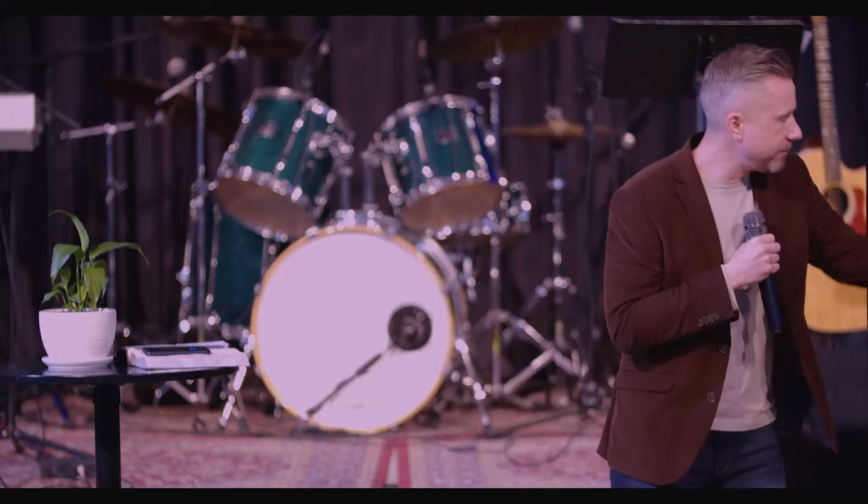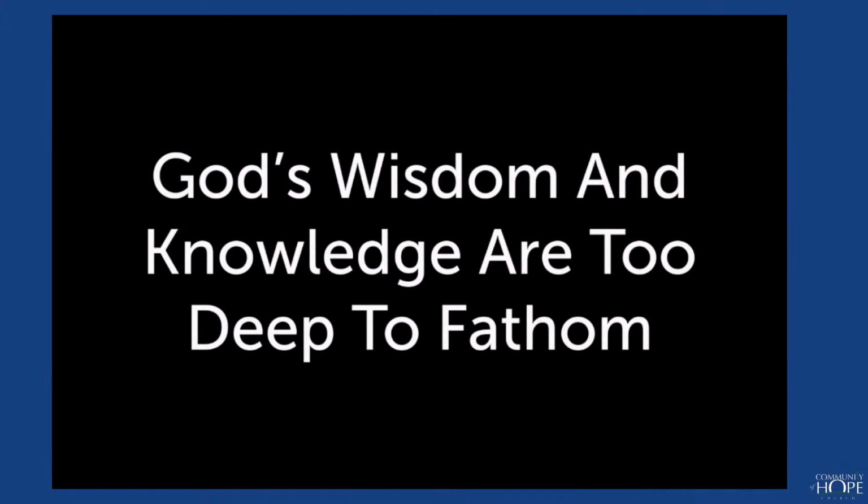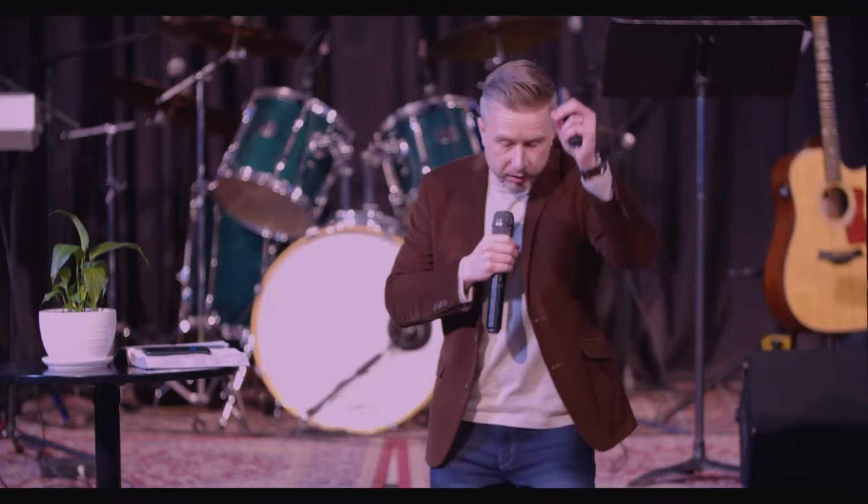What does this mean and what's its implication? What it means is that God knows way more than me, and I can never figure it all out. That's not possible. God's wisdom and knowledge are too deep to fathom. Now, that's a metaphor. What does it mean? Fathoming something is trying to figure out how deep water is, right? With some sort of measuring equipment. God's thoughts are so deep that no matter how long of a fathom you have, you can never get to the bottom. It's not possible.